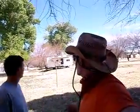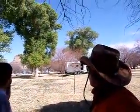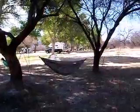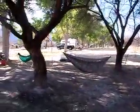Want to show you. We're here at Cottonwood campsite in Big Bend on the west side. Bunch of Boy Scouts down there. Hope they don't make much noise. Anyway, we got a spear hammock rigged up with a hammock sock between two trees. That's really the only two trees we had.